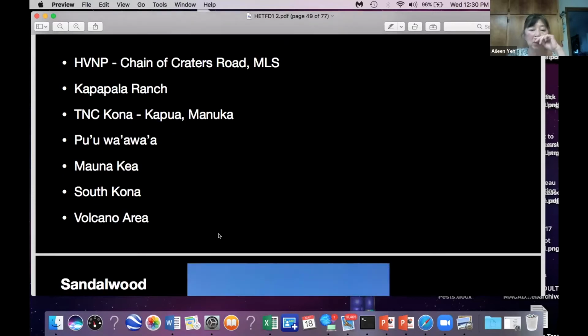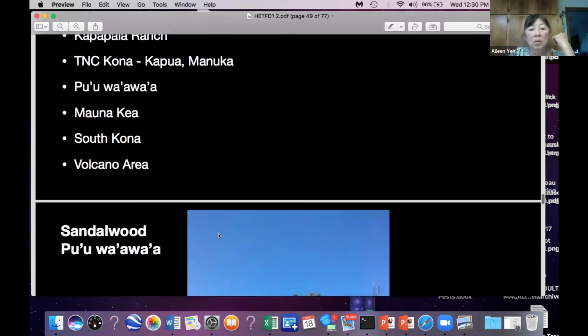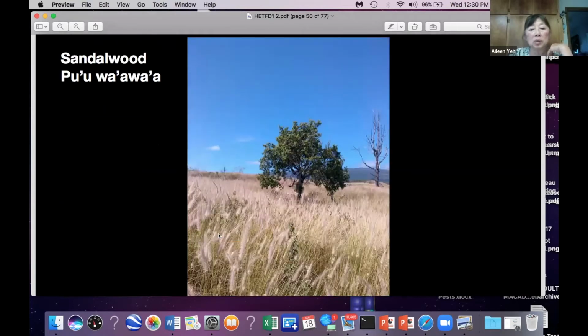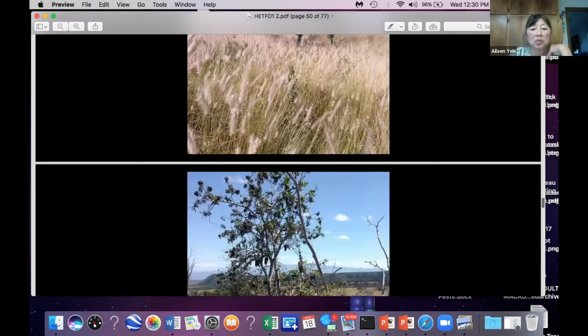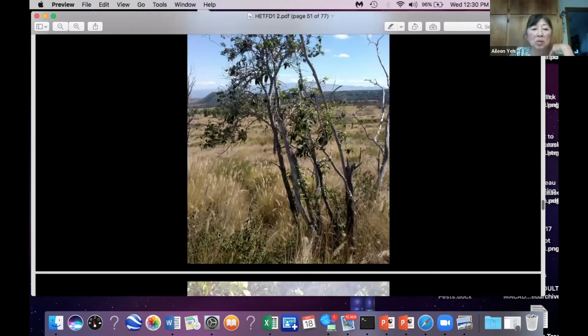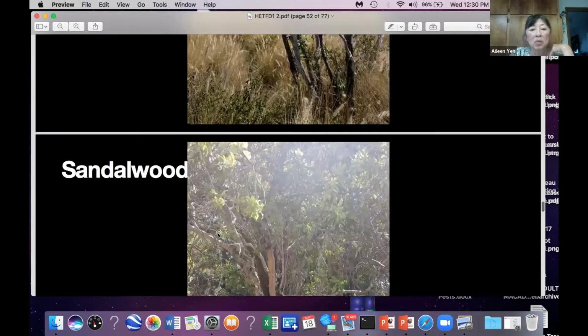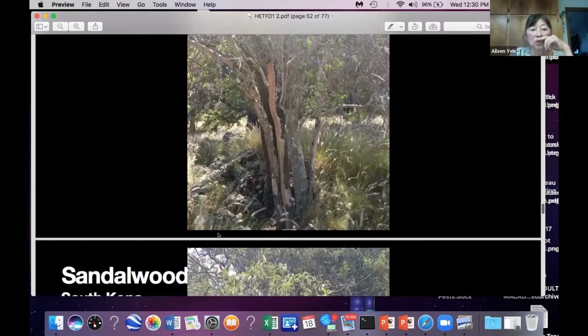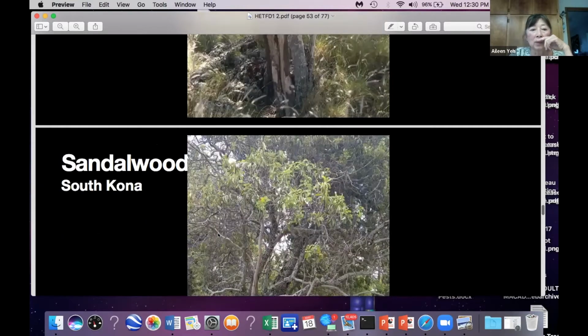That seed seemed to disappear before I could get there. But there is a lot of seed out in the volcano area, like around the golf course and along the highway. So this is some of the sandalwood at Puawa, one of the trees. There's another tree, a lot of different kinds of forms. Some nice, some not so nice. This is sandalwood. Really interesting how much sandalwood there is all over. This is South Kona.